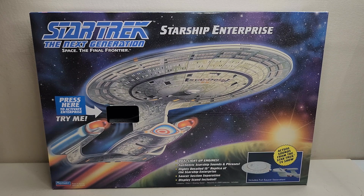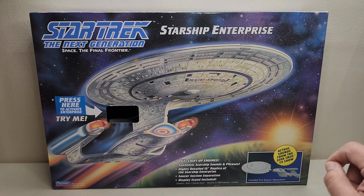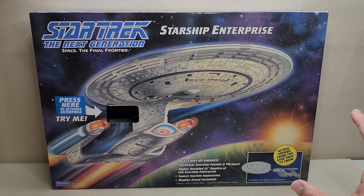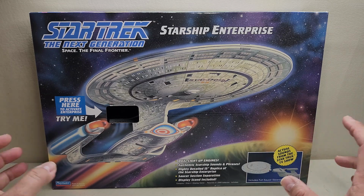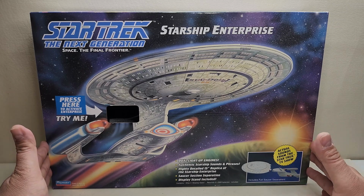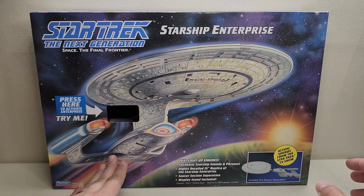So, starting with the box right here, we've got the Star Trek logo. From what I understand, this is very similar, not exact, but very similar to the original packaging from the 90s. Of course, it's got some differences that are done on purpose. I don't have any of the 90s stuff, unfortunately, but we've got Starship Enterprise. We can see the Enterprise-D right here.